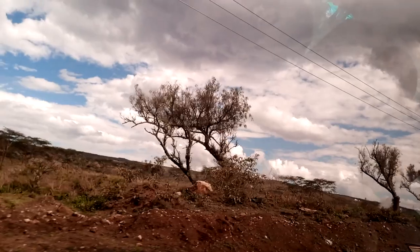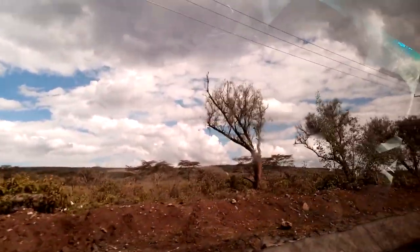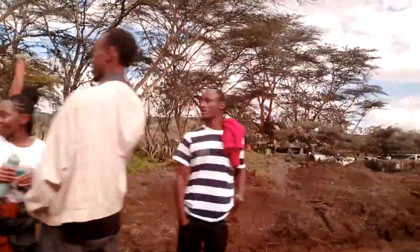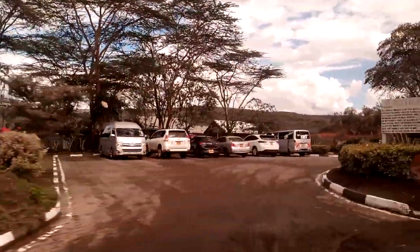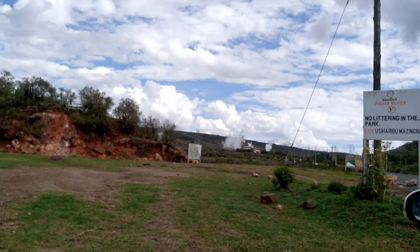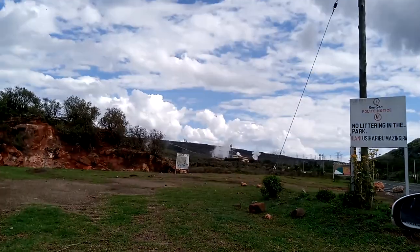So this is just us approaching the gate right now, and you do have to pay to enter this place, because the Olkaria geothermal spa, as well as the geothermal power plant, is located within Hell's Gate National Park, as I have mentioned. This place is guarded by KWS, Kenya Wildlife Service. Yeah, so they make sure that they collect a few coins for you coming to see their place and enjoying this smoke that comes from underground and swimming in the geothermal spa.